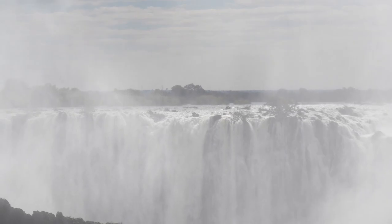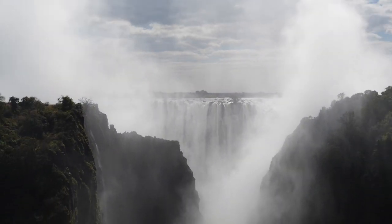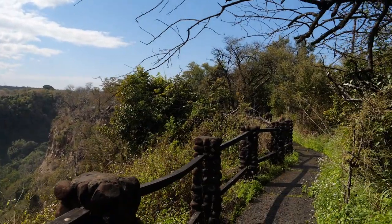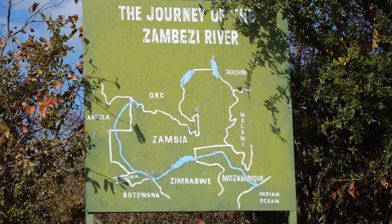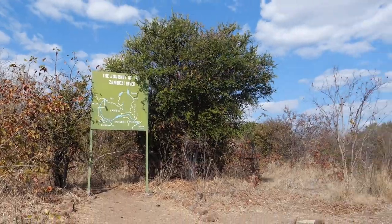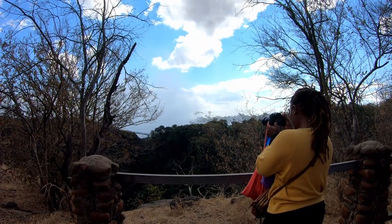Now, you might be asking yourself, what does that even mean? From the imagery, you can immediately see that the force of the Zambezi River plunging down on this cliff face generates this misty, smoky atmosphere that sends chills down your body when you view this waterfall. That's the only way I can explain how I felt viewing the Victoria waterfall.